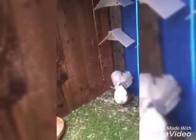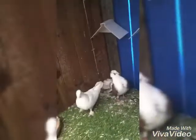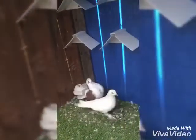But I'll get some nest boxes up in here. That'll get boarded out. Get some nest boxes and let them do what they want, when they want. That'll do me.